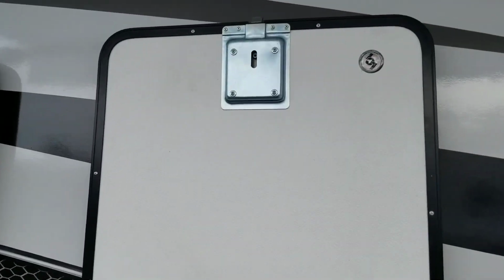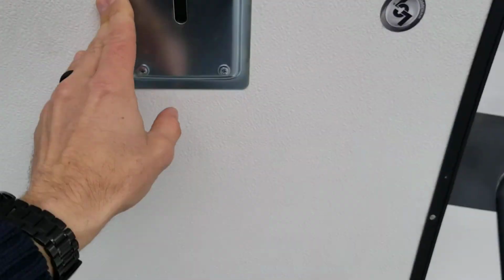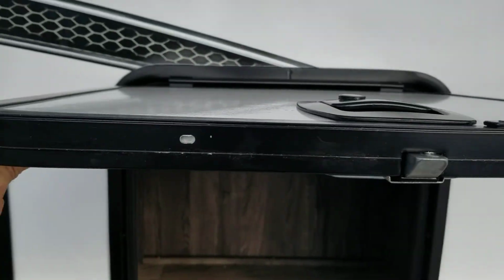Little storage pocket here. You can see all the nice LCI slam latches. All keyed alike, so everything's the same key. Nice magnetic catches, none of the chintzy plastic ones to break off on you. Fully finished out little interior storage cabinet with the GFCI receptacle inside of it. You can see how thick the walls are on the doors, on the baggage doors as well.